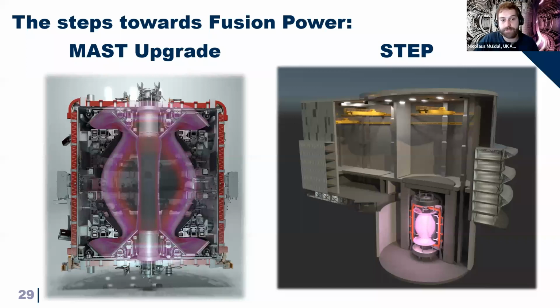And really, this leads on to that new project that we're having a much greater focus on called STEP. This is the Spherical Tokamak for Energy Production. And it's taking that spherical tokamak technology and jumping to the prototype power plant version of this design. Now with STEP, this is much more of a UK project, and we got £220 million from the government in 2018 for the early concept design phase.